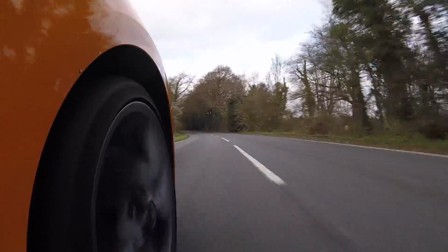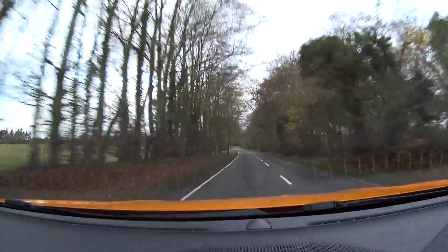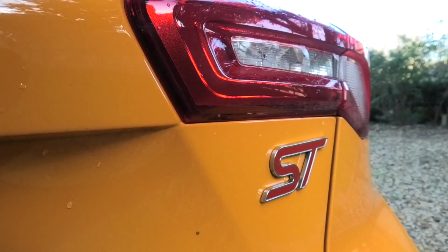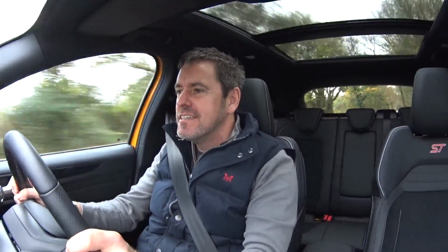I've got Michelin Pilot Sport 4 tyres on, and I've always been a big fan of them. And the traction round that corner was pretty good. I could get on the power nice and early. And the soundtrack is pretty good, to be honest. You get these fruity little pops on the upshift.